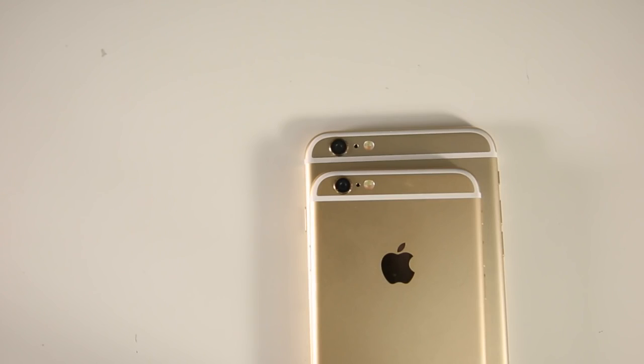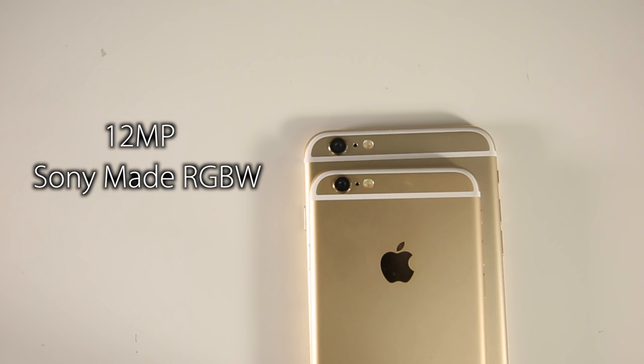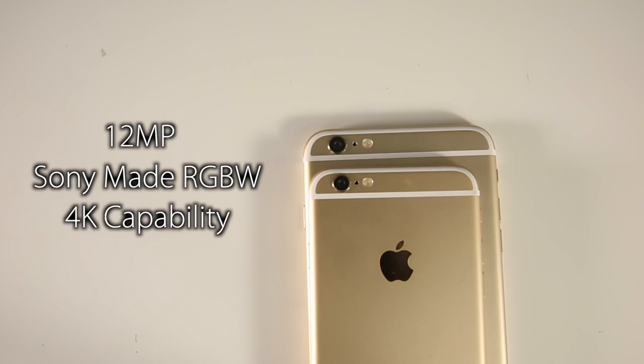I think it's time for a change. Now, the new 6s, based on reports, will feature a 12 megapixel sensor. The sensor itself will be made by Sony, reportedly an RGBW sensor, and it will have smaller pixel sizes, which is not good for low light performance. And of course, it will have 4K capability.